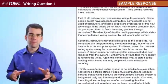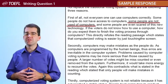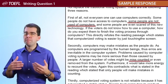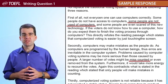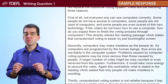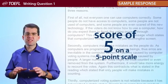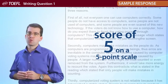There are occasional minor language errors, like "some people are not used of computers" instead of "some people are not used to computers," and "making miscounted" 2 words instead of 1. But there aren't very many of these kinds of errors, and most important, they don't make the content of the response unclear or inaccurate. So this response would receive the highest score of 5 out of 5. It's a good example of how your response doesn't have to be perfect to get a high score.